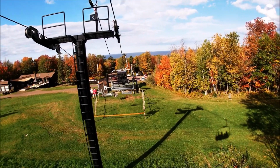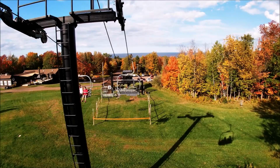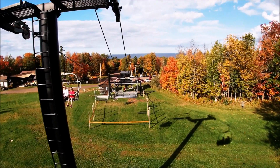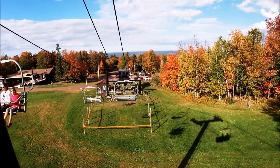And if you come here for 10 bucks, you can ride up to the top, look around a little bit, and ride down. Beautiful vantage point for fall colors. So have a great and wonderful day.